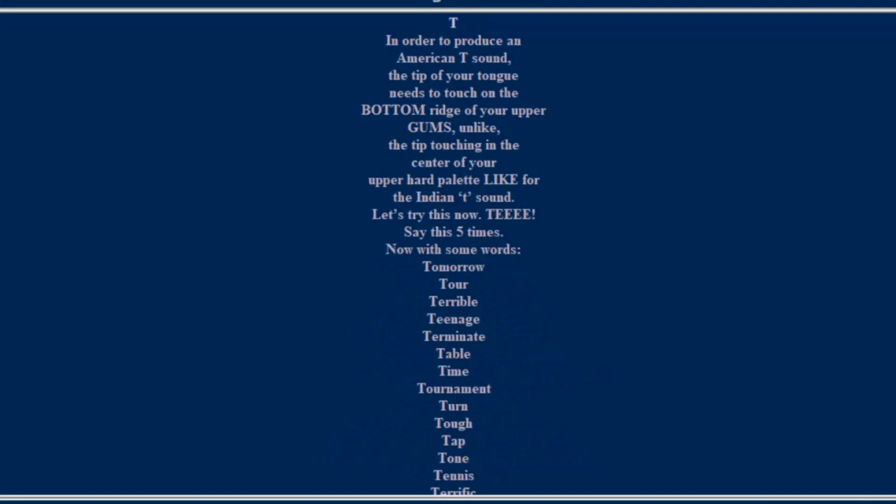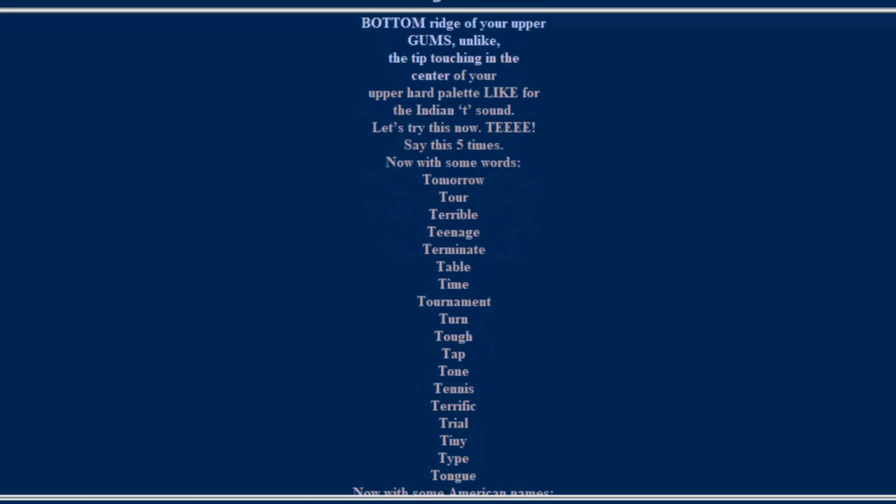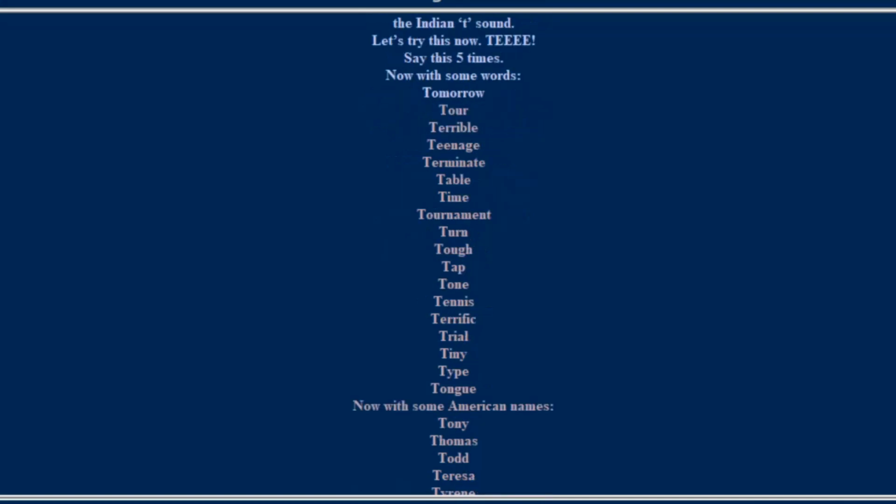The T sound. In order to produce an American T sound, the tip of your tongue needs to touch the bottom ridge of your upper gums, unlike the tip touching the center of your upper hard palate, like for the Indian T sound. Let's try this now. T. Say this 5 times. Now with some words.